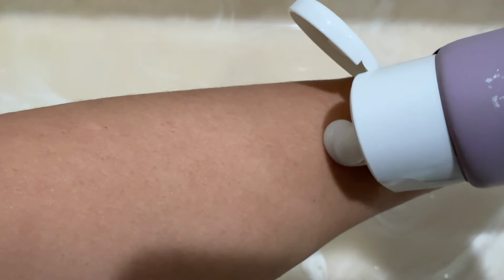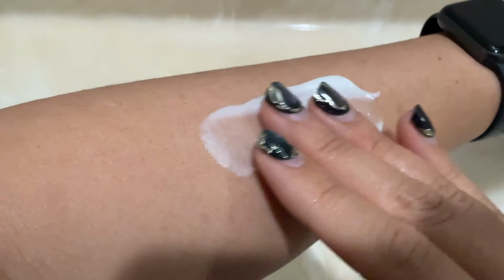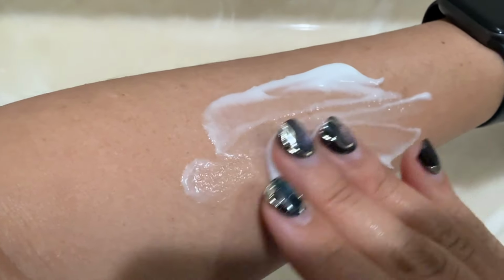It also does similar things as it does for your face, like improve texture and tone. But really, this is great if you have bumpy skin, like strawberry skin or whatever they call that. So definitely check that out if you have some body concerns.